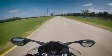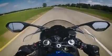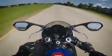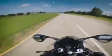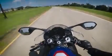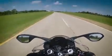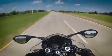God, it feels so nice. Oh man, it's so smooth. So it's got quick shifter up, and man, I apologize if I don't sound excited right now. I am just overwhelmed with emotion right now. I'm terrified, I'm ecstatic, I am thankful, I'm just all of the words.